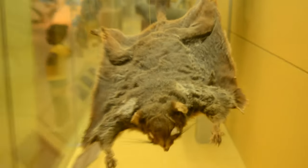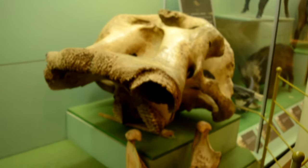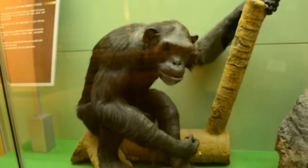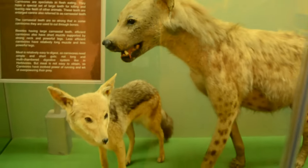As you move on, you can find the Great Hall of Mammals. The Great Hall of Mammals traces the development of mammals over time with a focus on how they adapt to movement, feeding, and protection. This gallery gives the visitor points of congruence as well as divergence in the makeup of the mammalian world, how they protect themselves, how they feed, their movement, and everything can be found in this particular gallery.